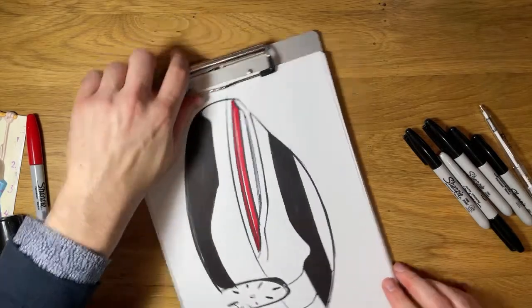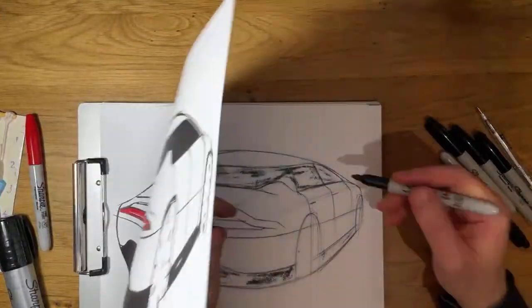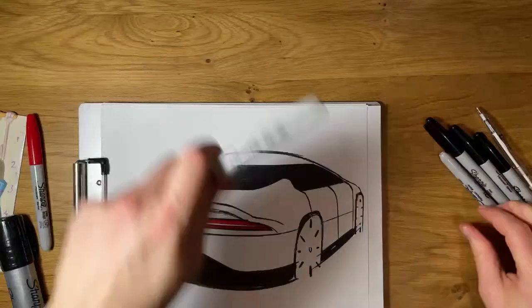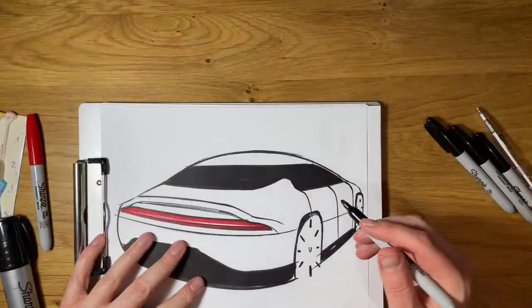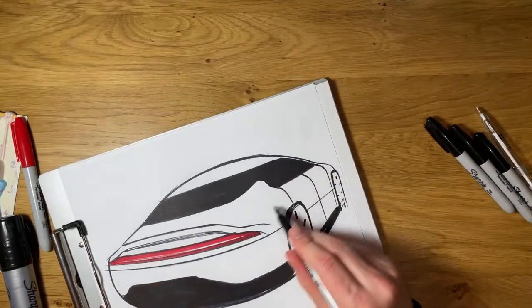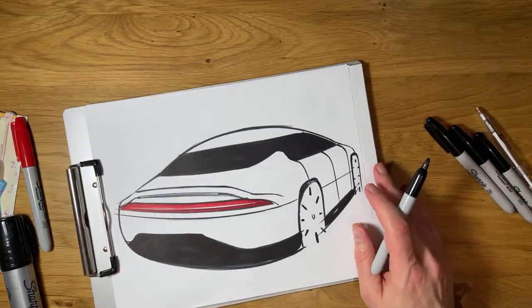Okay, let me get a little bit of a dry Sharpie. Let's see if I can get one here. That one's too wet. That's what I'm looking for. So now I'm just gonna indicate form with the Sharpie.